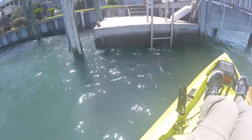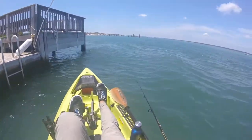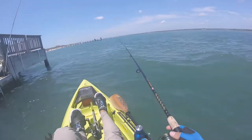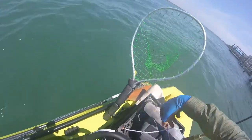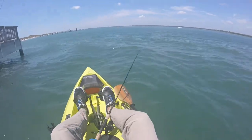I can't believe I missed that little gag grouper on here. That was a cool little catch. I'm pretty sure that was it. Yep. And there we have it. See about getting some cut bait now.